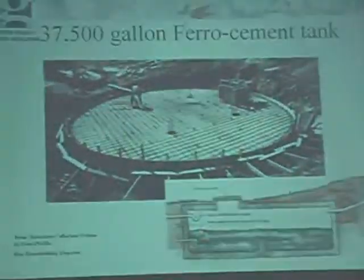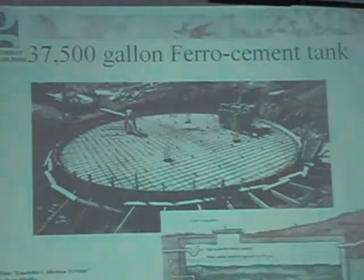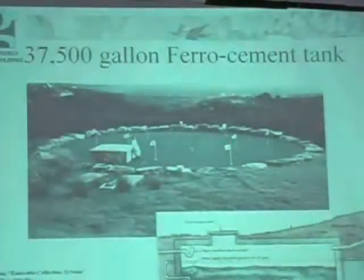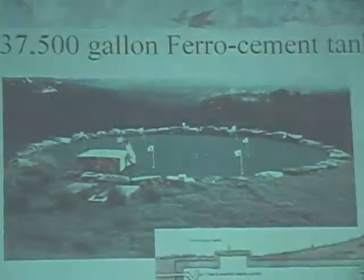Go ahead. Here's one that's going underground, 37.5. Well, some people don't want to look at the top of that tank, so hit it again. We can disguise it, yeah. We can hide that tank. Got the pump house there, that's the 18th hole or 19th hole.